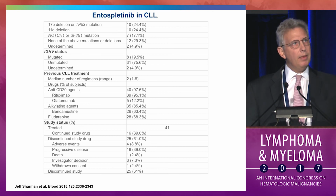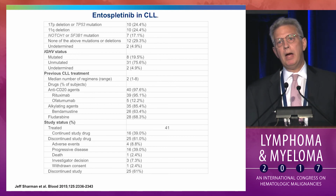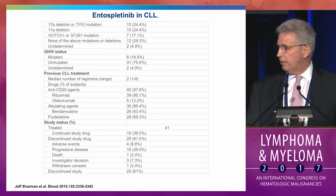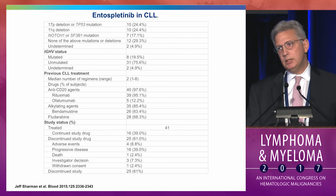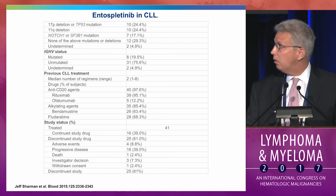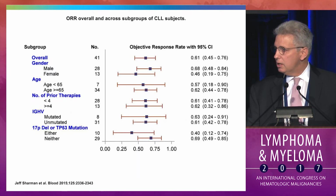You would think by the mechanism of action, SYK being a very proximal member of the BCR pathway, that this would be an ideal target to go after. So far, the clinical data with a variety of different SYK inhibitors has been less impressive than what you might hope. This is the patients that entered onto this trial, looking at 25% of these patients had either deletion or mutation of P53, another 25% of patients had 11q deletion. There was a 61% overall response rate.